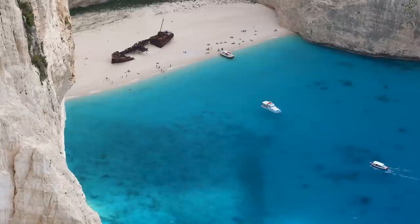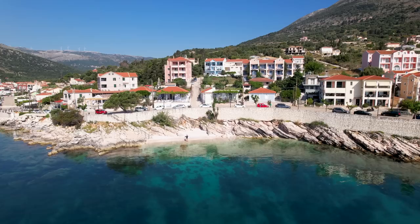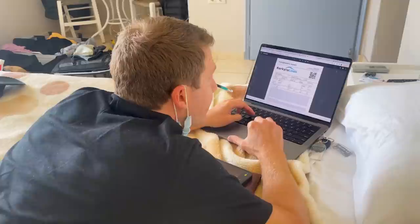But the next two islands we're about to drive you to, in my opinion, are even more beautiful than Corfu and are a must if you're on the west coast of Greece. We've just booked our ferry tickets online, which has been a little painful and expensive. Yeah. But we got there.